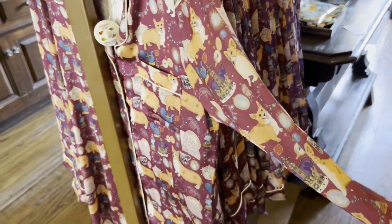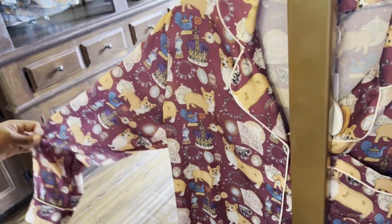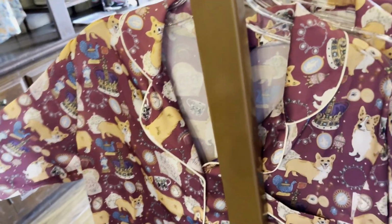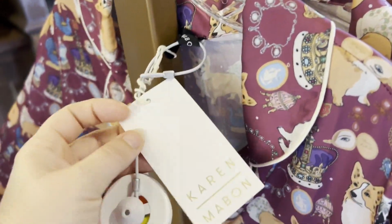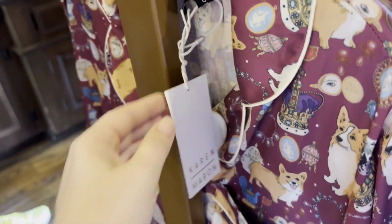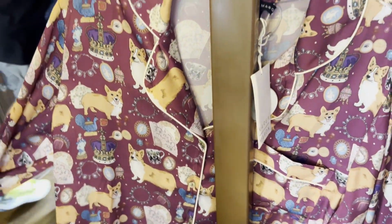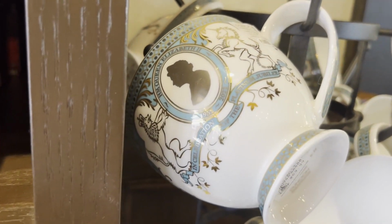You can buy some jammies to go with your tea. And they have corgis on them. You want a twinsie? I do. I would love the twinsies. I get it, because twinning. 160 dollars. So it'll only be 320 for us to twin. $60. Celebration of the Platinum Jubilee.